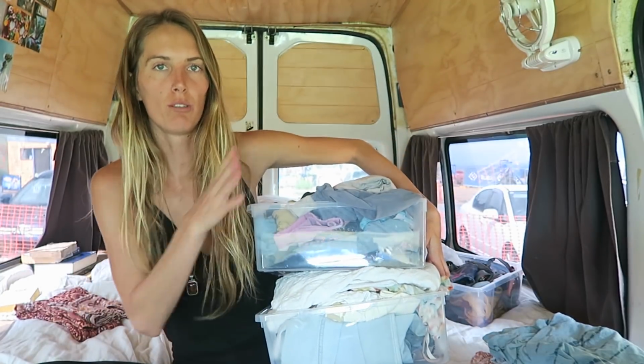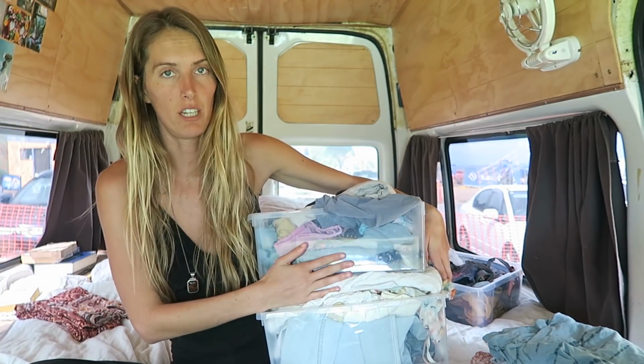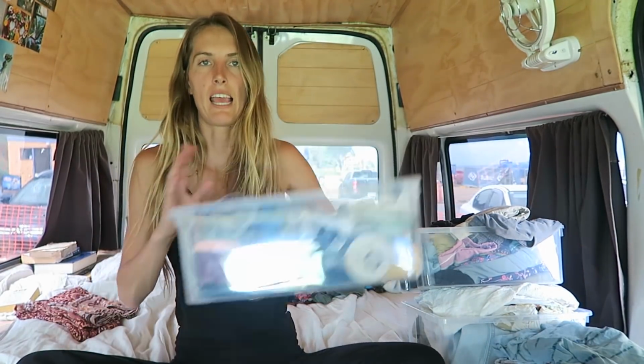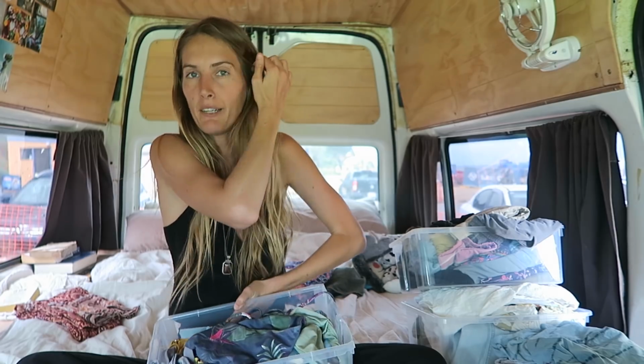We've got these 2 containers of clothes now, which will fold, roll down really nicely and fit in here really well. And then I have the swimwear and crops container. So I think in my last video, I would have had 1 bikini.